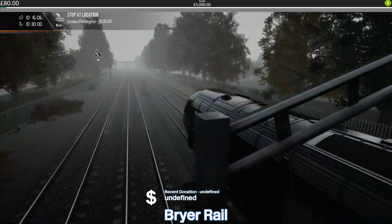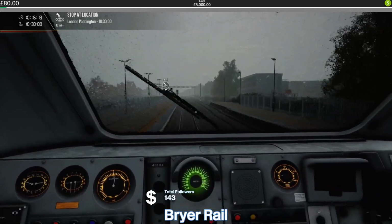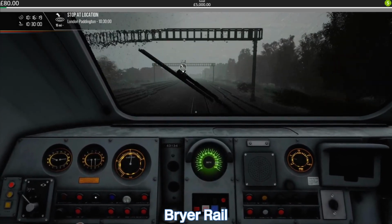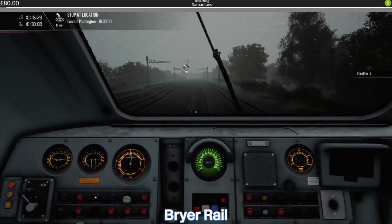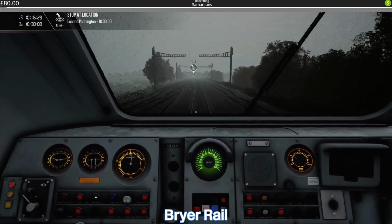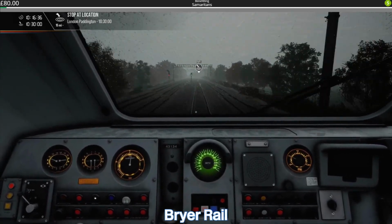Right, we've throttled back. We're in notch 2 now. Rapidly approaching Paddington. So in notch 3, that should keep us at a steady 122, 23 mile an hour. Don't get me wrong, I do love Train Sim Classic, but I think it has reached the end of its life.